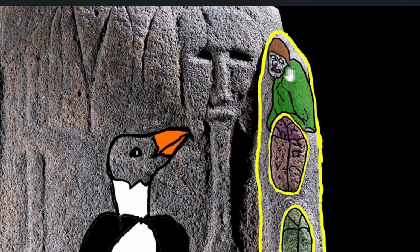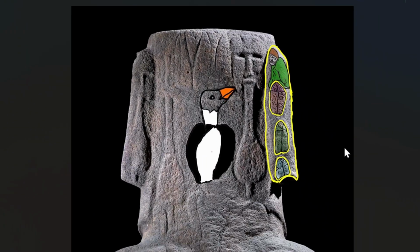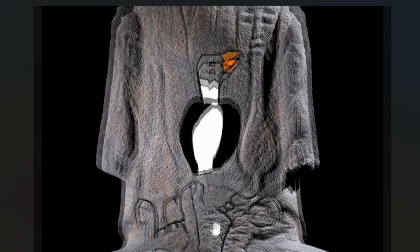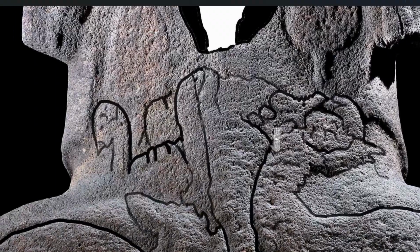It's also a very interesting man and a hunchback or something on this upper right side of this ear. Now I found some other interesting imagery underneath the bird.